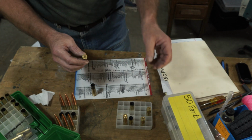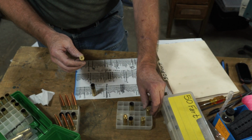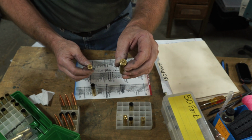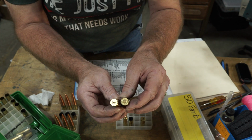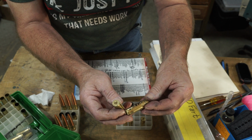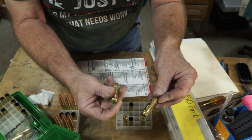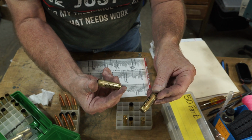Not only that, but I went to another powder a little ways up the line. I think this was Lil' Gun or Accurate Number 9. Got the same thing again. Here's another. These are two completely... Oh, no. This is Blue Dot. This is Herco. I have them written on here.